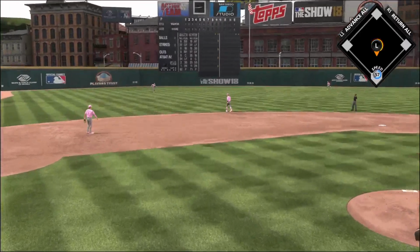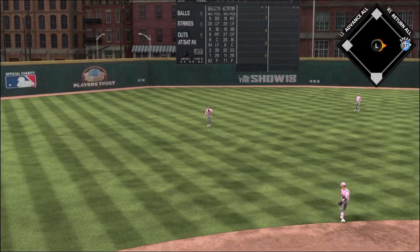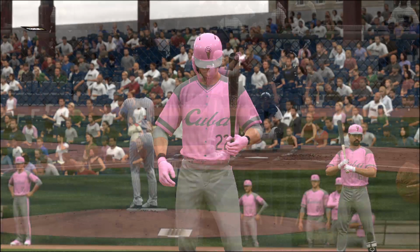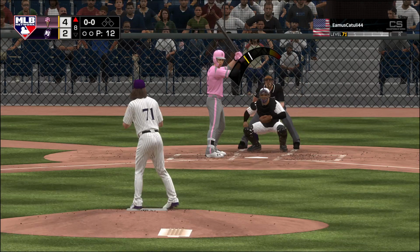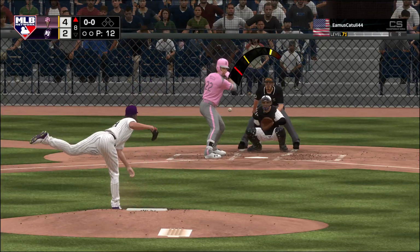Skied in the air to straightaway left. Harper has a read on it. And that retires the side. In is Christian Yelich. No hits in 3 tries so far. He's struck out once. Christian Yelich.